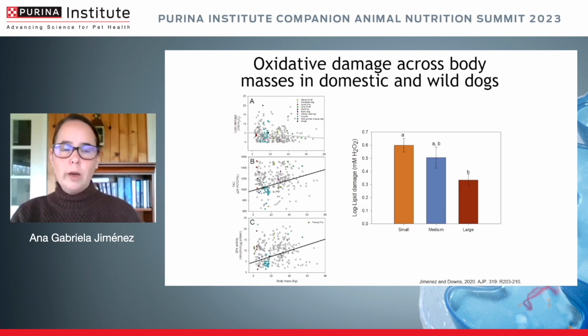We don't know whether the higher lipid damage in small breed dogs comes from a higher reactive oxygen species formation, which could be linked to their higher mass specific metabolic rates, or whether it's a clearing. So it's something related to kidney function, that they have a slower rate of clearing. And then what we see again with the wild canines is that as their body size increases, they invest in that antioxidant capacity.